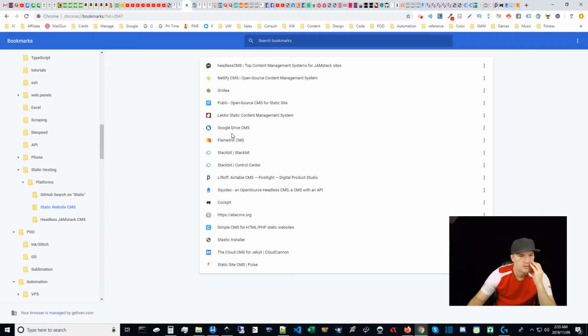But the new discoveries of keen interest are this Google Drive CMS. I mean, that is really interesting. Then we've got Flamelink CMS, so that's a Firebase CMS. StackBit, which is more of, I guess, a Jamstack type of interface, but I put it in here because it seemed like it was really versatile and well supported. We got Liftoff, the Airtable CMS, which is just the coolest thing.